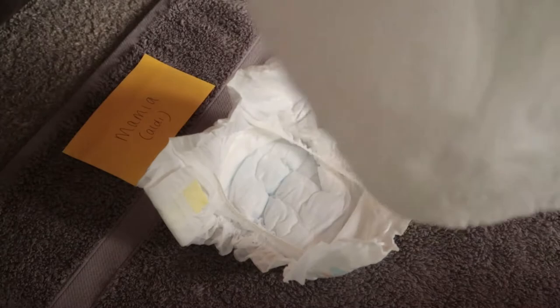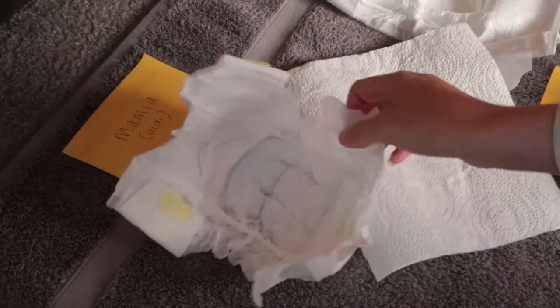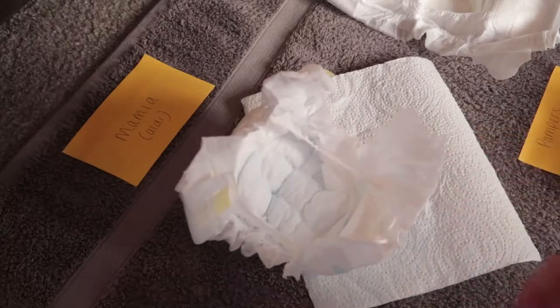But compared to the Pampers Pure, which was this one, which was absolutely soaked, it's not wet at all in the Mama Year one. So that's the Aldi one.